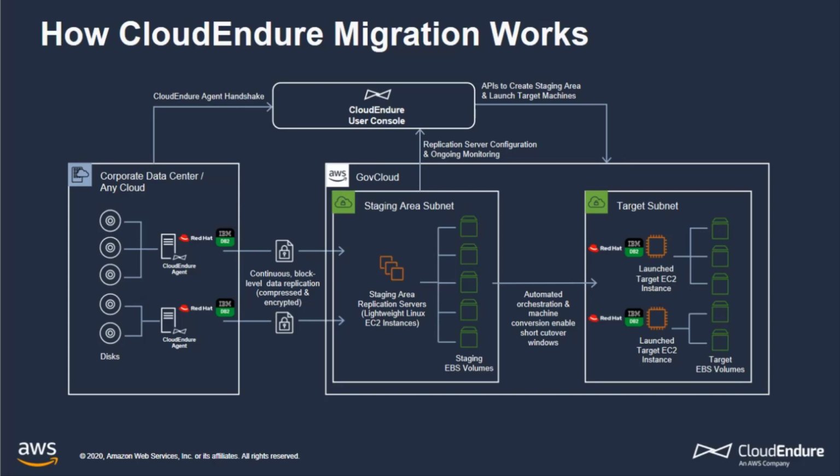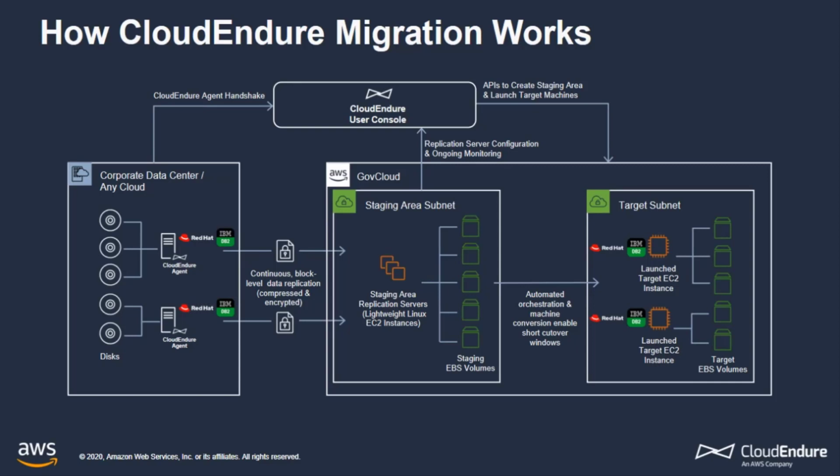The staging area that we can see in the middle is low cost, consisting of replication servers that are EC2 instances with magnetic EBS volumes to keep the cost low. As I mentioned before, CloudEndure provides the flexibility to test multiple times to ensure that the blueprint configurations are actually correct. In case the blueprint is incorrect, we can always go back and correct it so we can retest. Once the initial replication is completed, the CloudEndure agent will maintain the continuous replication status to that staging area, and that's going to give us the flexibility to recover if we need to within seconds.